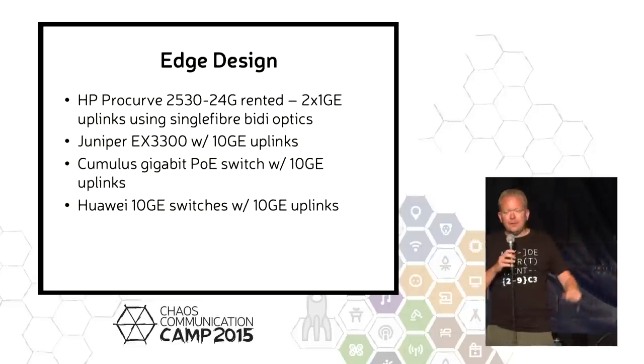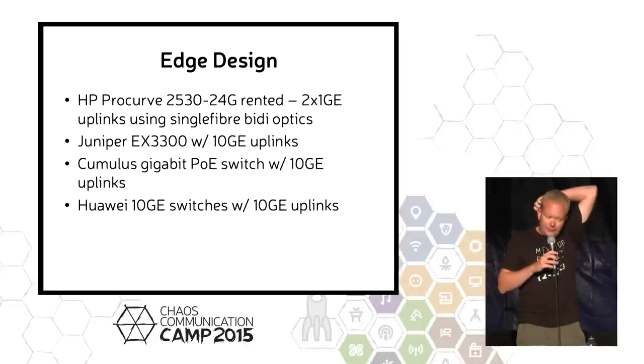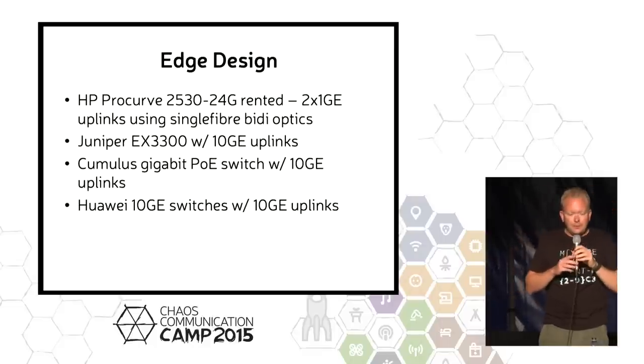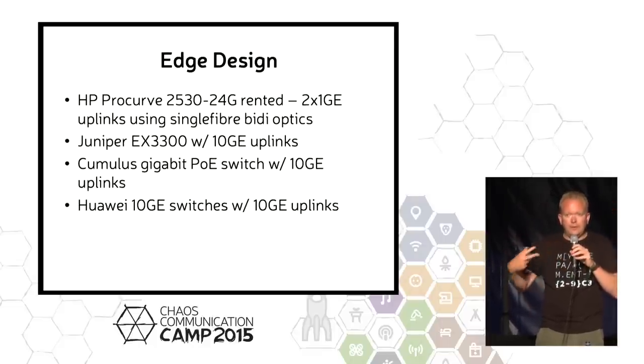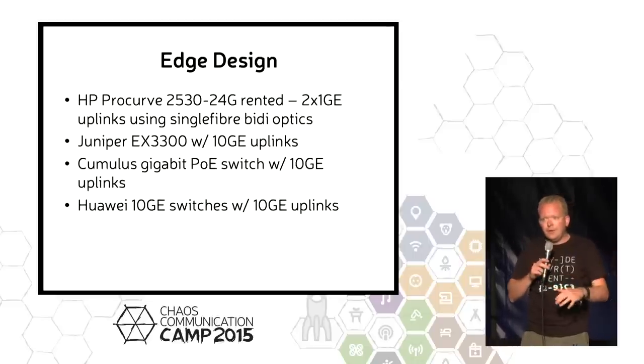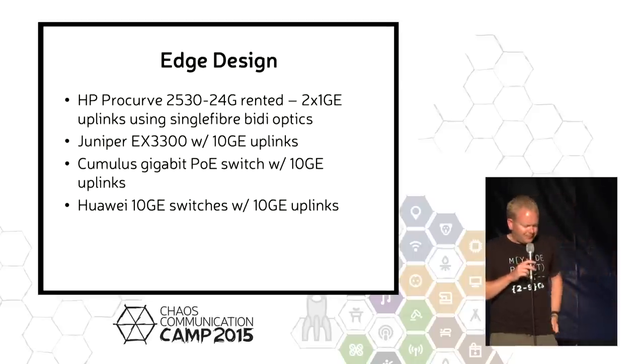Edge. So we rented a lot of HP ProCurve 2530 with 24 gig ports on the front, and then uplinked those into the core with 2x1GigE. These are single fiber optics, so they use 2 different wavelengths on the same fiber, and that reduces the amount of fiber that we need to pull around the fields and also makes troubleshooting easier.